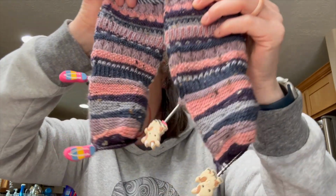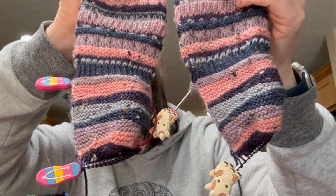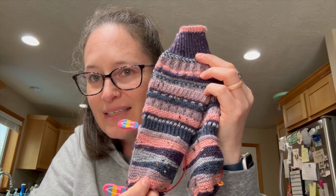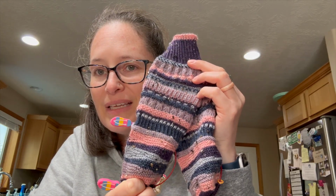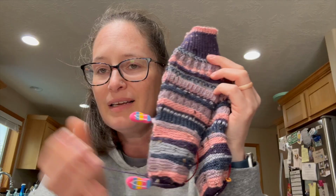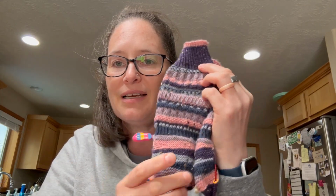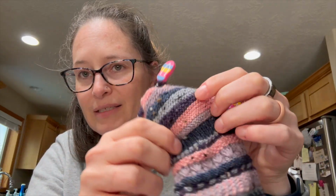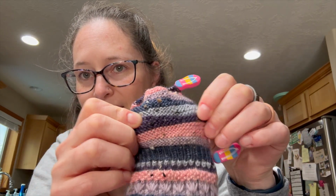But one more last look at the Clue 2 heels. I did see some people talking about not liking the garter heel. I would say it's not my preference. It does stretch quite a bit. That's what some people were worried about. But it is way better than that garter stitch heel. I mean, not garter stitch. This is garter stitch. The brioche heel.